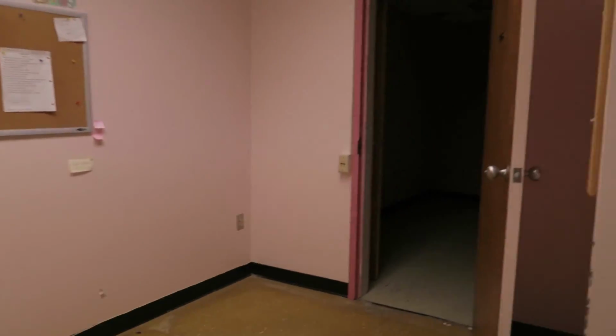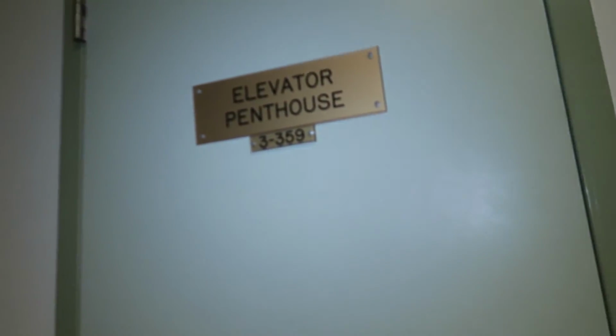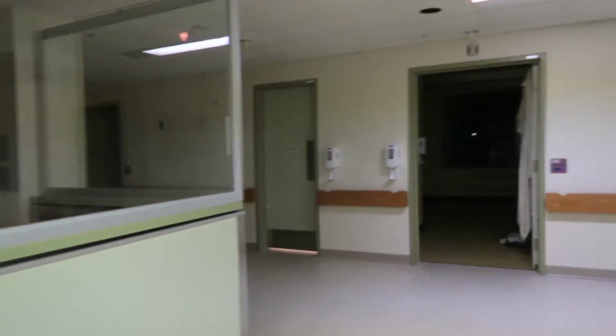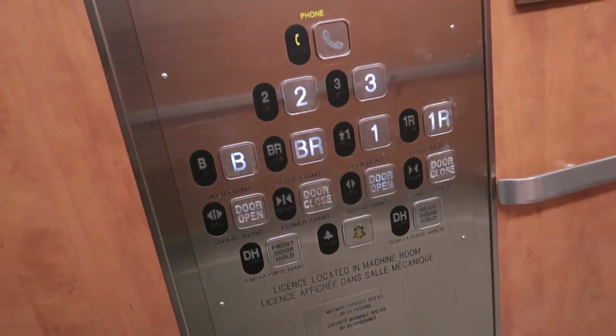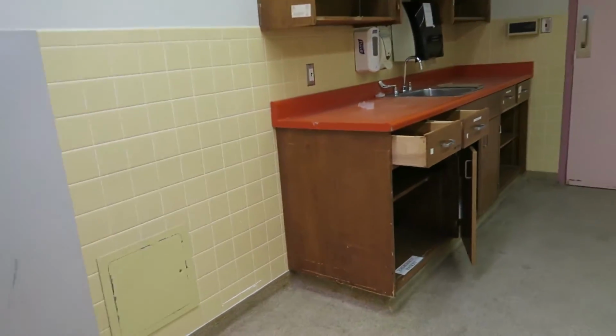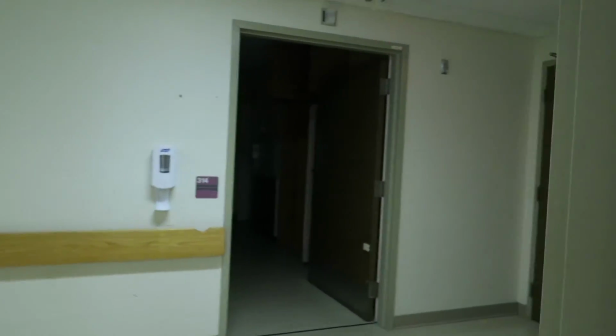Whoa. A really bright room. What the heck is hanging? Elevator penthouse? Yeah. Heard something. What the heck is that noise? It's up here. Oh, it's... they're using Honda engines for vents now. Clean utility. Emergency blankets. Whoa.